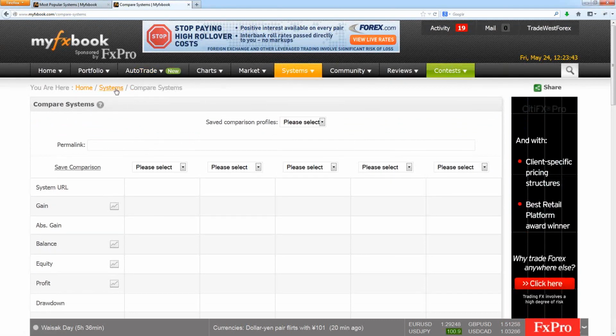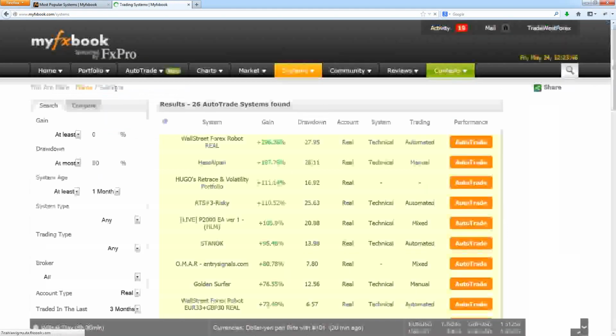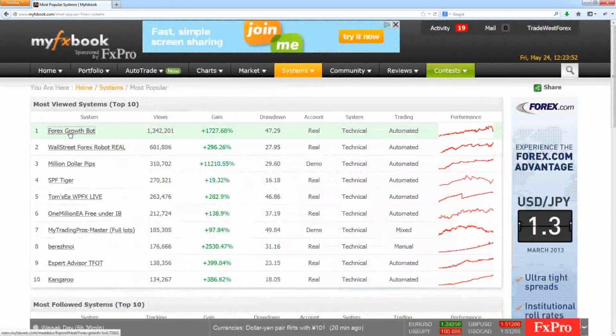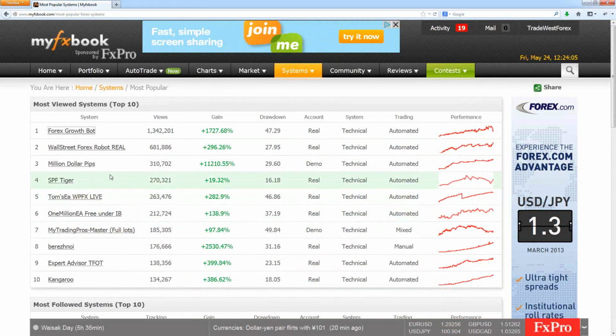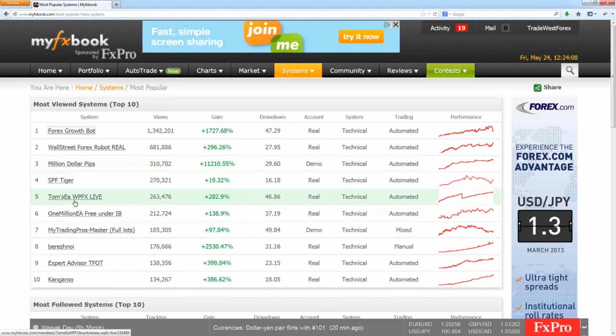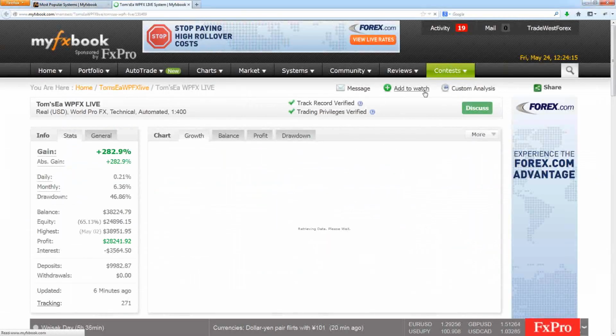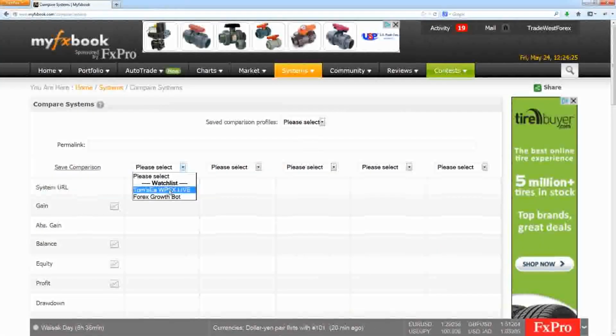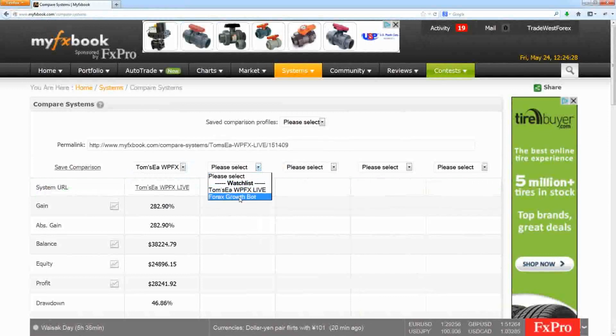If I go back to this page, I'm going to take Forex Growth Bot. We've looked at that one, and let's just compare it to Tom ZA's on here. We'll talk about that robot a little bit too. They're currently allowing traders to test it out, and I'll show you some of my results with that as well. So what I can do here is add this to Watch, and now I can go into my Compare Systems. I've added Forex Growth Bot already, so I can take Tom ZA, Forex Growth Bot.